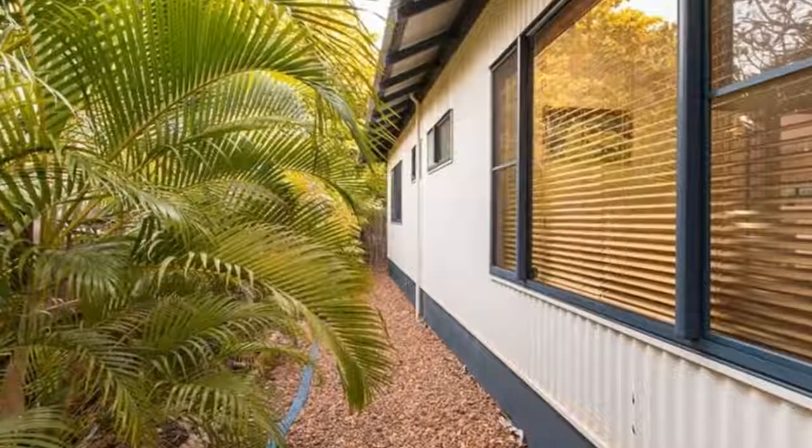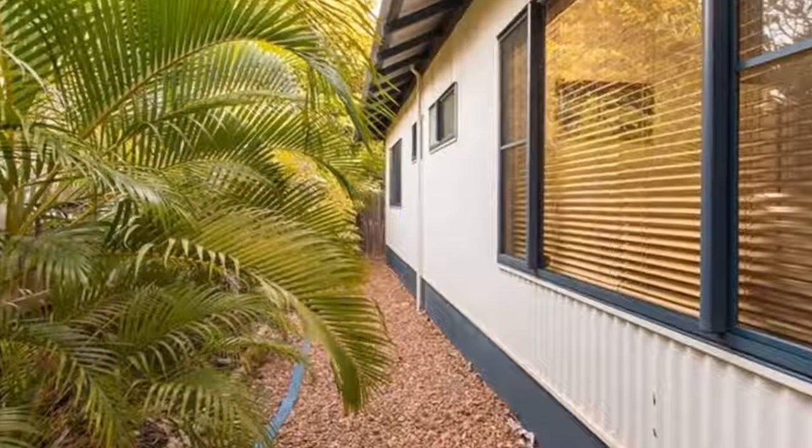Get in quick to view this stunning property, as it won't last long.